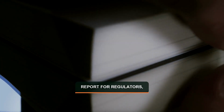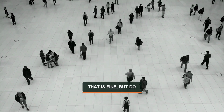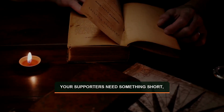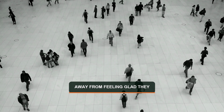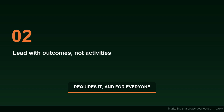You may need a formal report for regulators, funders, or your board, and that is fine. But do not confuse that document with the one you send to your everyday supporters. Those are two different jobs. Your supporters need something short, human, and visual, something they can take in over a cup of tea and come away from feeling glad they gave. So set the brick aside for the audience that truly requires it. And for everyone else, build something they will actually open, actually read, and actually enjoy.